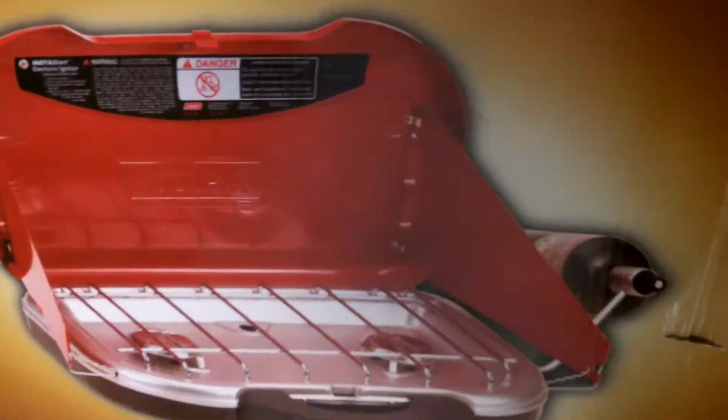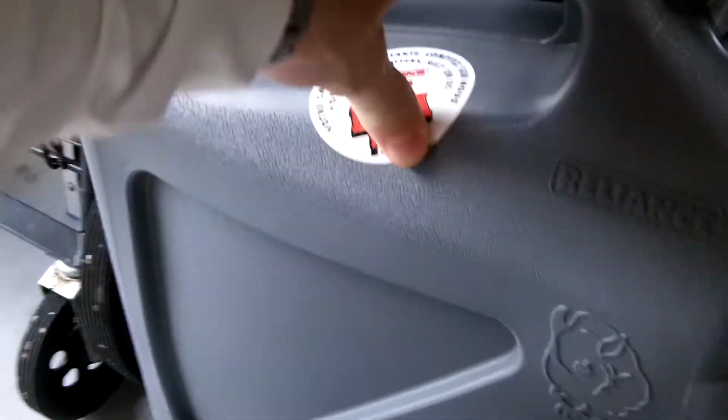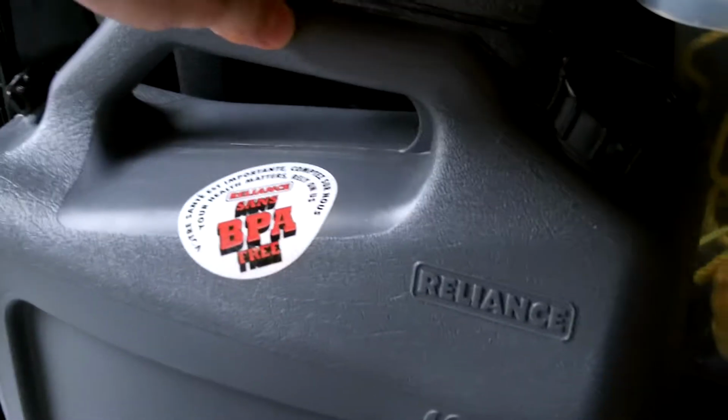Again, Coleman stove in the box ready to go, and you saw the fuel in the other box. Assorted items in this clear tote, all based on cooking. Okay, back down in this bottom tote: tow ropes, regular ropes, gear of that nature, a 7-gallon Rhino jug full of water ready to go.